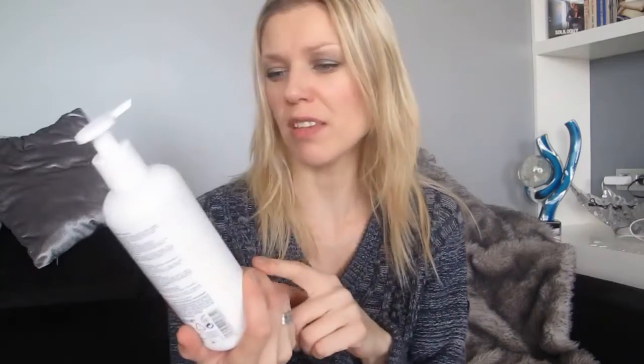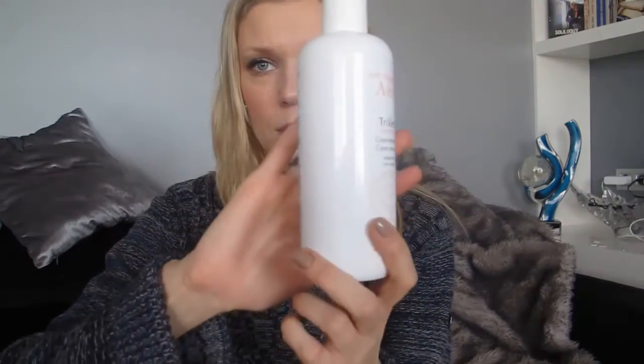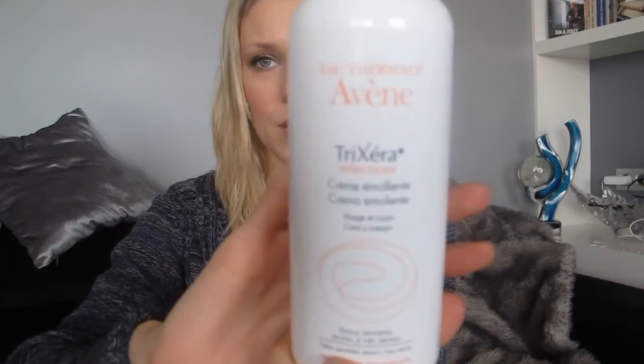This one I use in winter especially because it's very moisturizing. It's Trixera by Avene Emollient Cream. It's also a face cream, okay? But I use it only for the body and for the hands. Super moisturizing for sensitive dehydrated skin. Love this product. This one I recommend in general, not only for the hands. It's one of the best body lotions, and it's pharmaceutical, so you can buy it in the pharmacy.